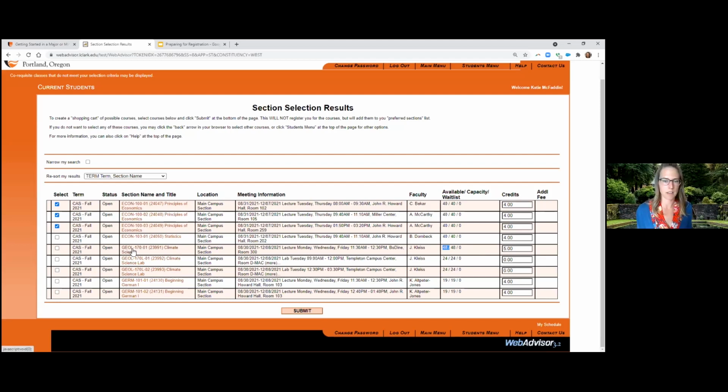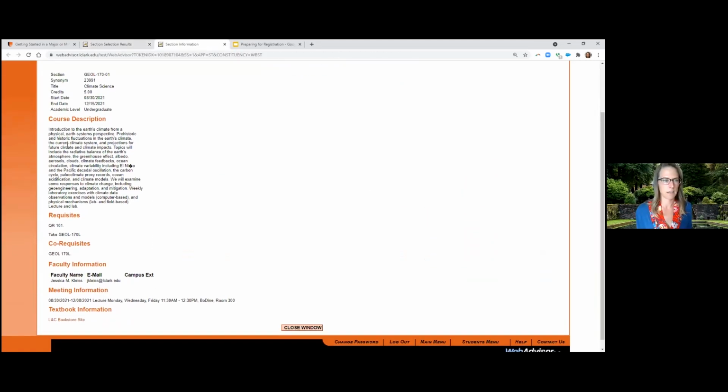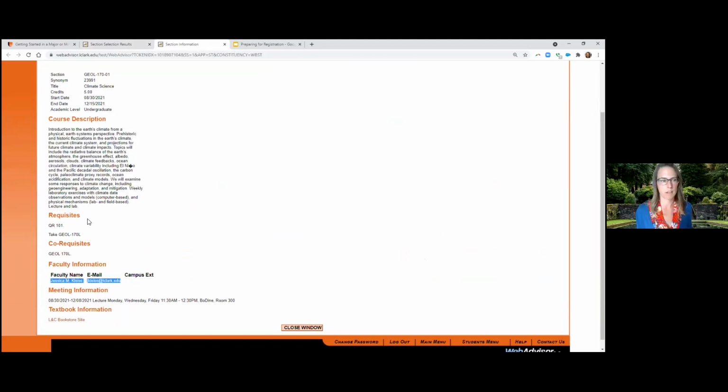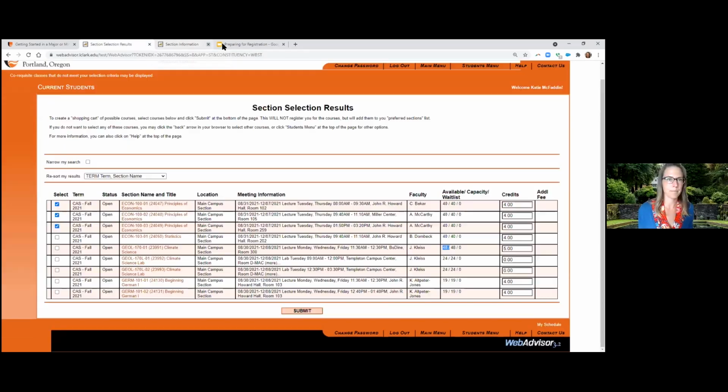If you click on the title of a class, this is how you can read the description and see the instructor's email. And it's also where you can see the prerequisites. So for this class, they're saying the prerequisite is you have QR 101 done or a 53 on the ALEX placement. And you also have to take the lab class at the same time. So I'll put both of those in the cart. And then German 101 has 2 different sections, so I can put that on there too.